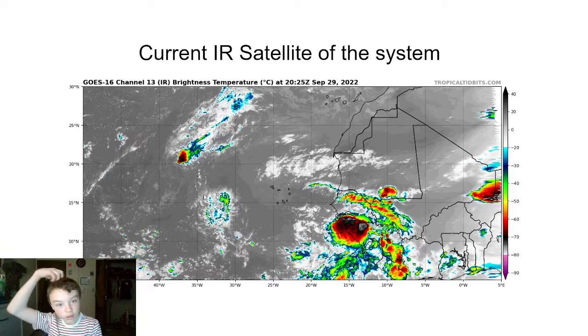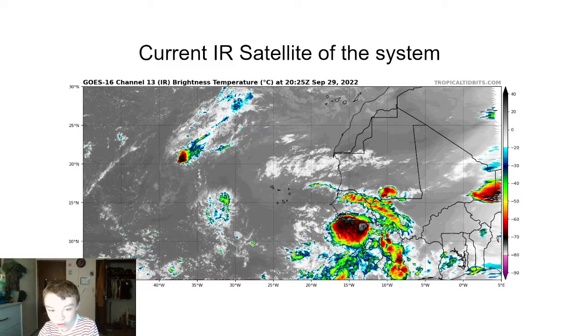And then here you can see the current IR satellite of the system. Here's our system right there. Pretty well organized for an invest. Well, it's not an invest yet. It's just a tropical wave, but it's gonna become an invest and probably a tropical storm.